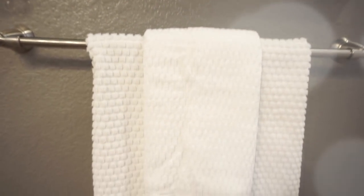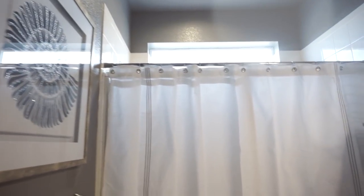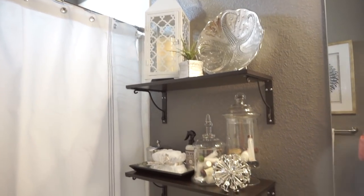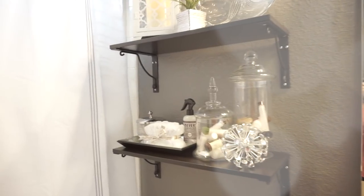So as you can see, it definitely brightened up this area. I'm not too sure how I feel about the shower curtain just yet. I love the shower curtain, but I'm not sure if I'm really feeling it for this particular space. I do like how everything came out on the shelves. Of course, I may play around with it, but for now, I like how everything looks.